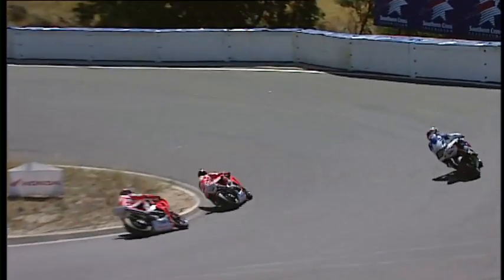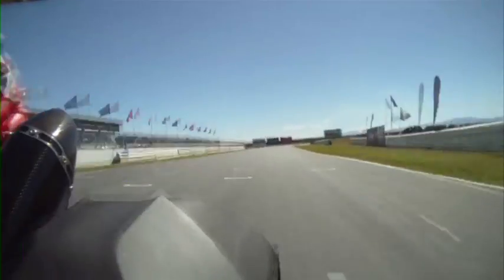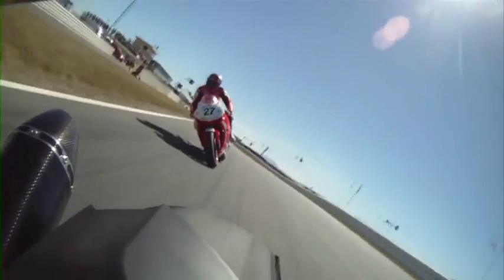Glenn, we saw you drop back to 5th place there. I heard the conversation you had with your crew. It's amazing that you were able to come back to 3rd place on that last lap. That was a sensationally stunning ride. Well done.